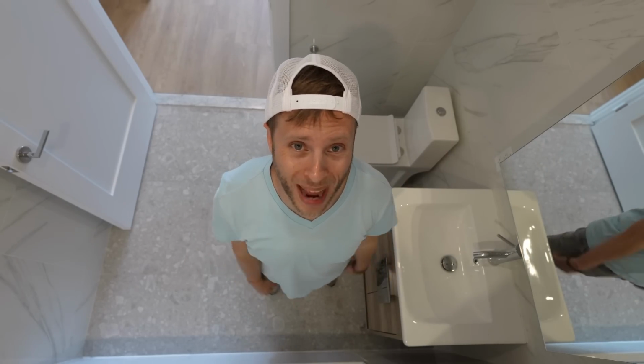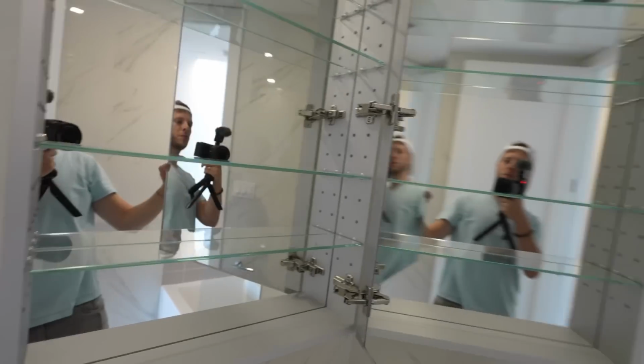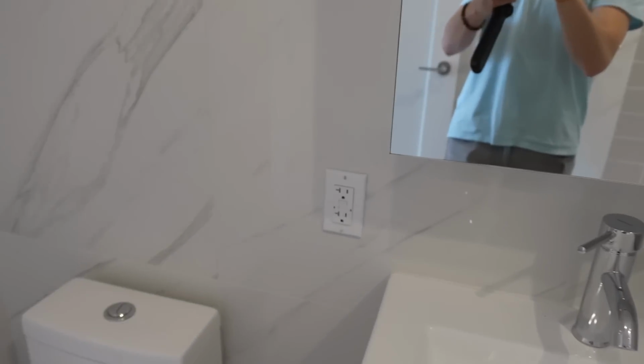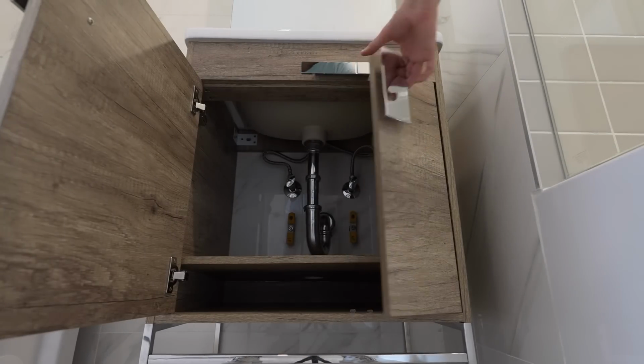Nice large bathroom. And look at this mirror. This is a medicine cabinet, and it must be the biggest one you can buy. Definitely above regulation size. Bathroom sink is nice and deep. There's some counter space. There's an outlet right here for all your stuff. And I'm a big fan of the under sink cabinet here. It's got this really cool cube design.